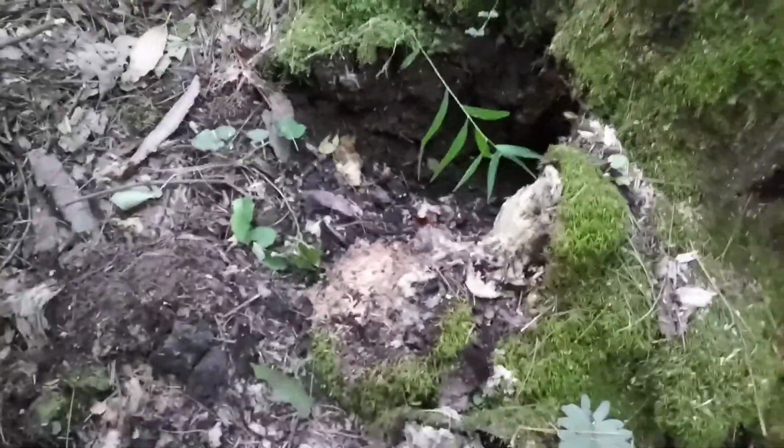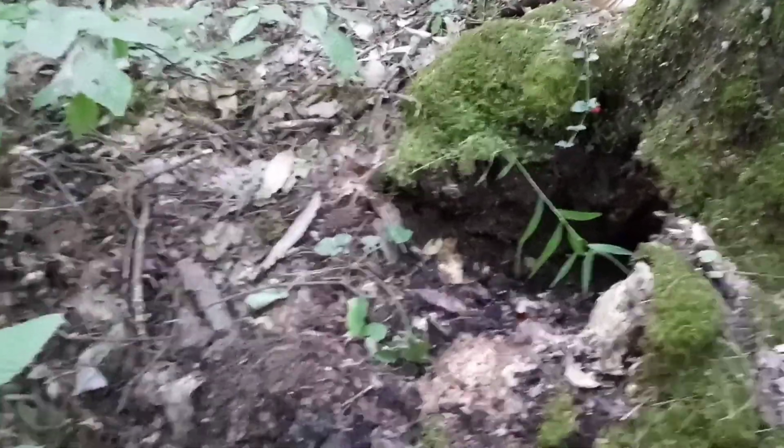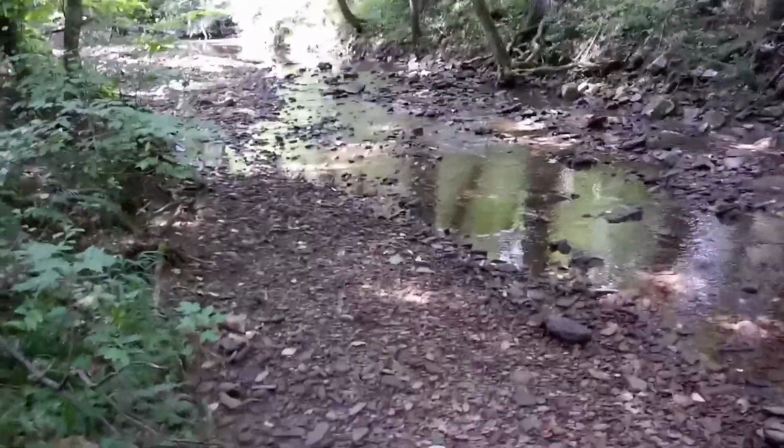This is some fairly fresh bear sign, and more bear sign right here. See, this is what the bears do. They're grubbing out this time of year. They're starting to grub out. And, of course, it's right along the creek bed here, where I'm just walking along.